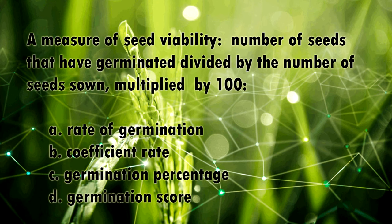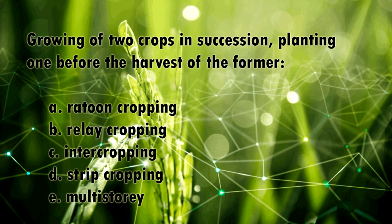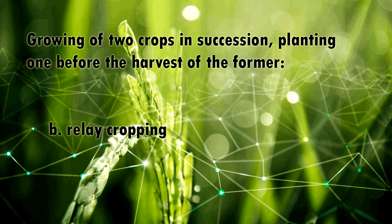A measure of seed viability, number of seeds that have germinated divided by the number of seeds sown, multiplied by 100: A, rate of germination, B, coefficient rate, C, germination percentage, D, germination score. Answer is C, germination percentage. Growing of two crops in succession, planting one before the harvest is called A, ratoon cropping, B, relay cropping, C, intercropping, D, strip cropping, E, multi-story. The answer is B, relay cropping.